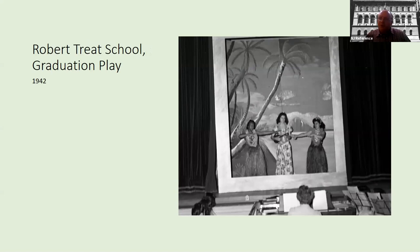This is a graduation play. There are a series of photos in this collection of graduation plays. I guess that used to be a common thing done in the schools. This was a graduation play from the Robert Treat School in 1942. These girls in grass skirts are posing inside of a picture frame as if they're somewhere in the tropics.